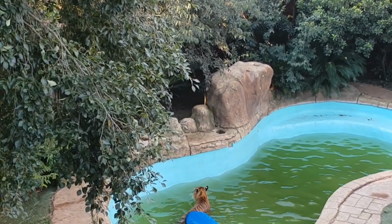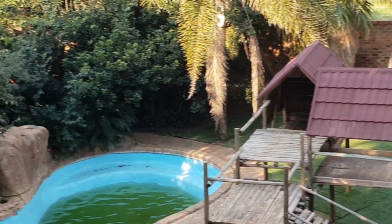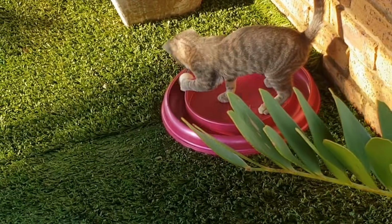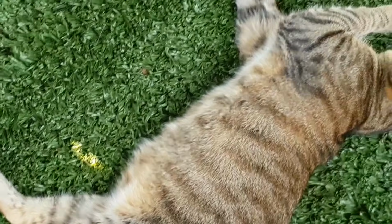Yeah, I'm gonna quickly go get the food, and they'll be eating, and I actually should have screamed, because little Houdini was just climbing up my leg, and those claws dug right into my leg.